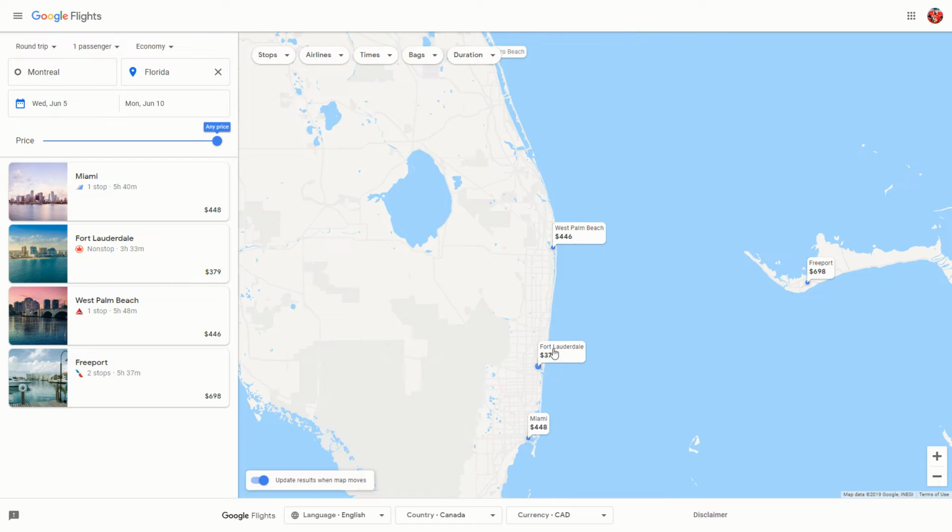So we have Miami, Fort Lauderdale, West Palm Beach. Fort Lauderdale is about half an hour, 40 minutes from Miami with all the traffic and everything. And then West Palm Beach is about an hour and a half up the highway or the freeway, whatever you want to call it.